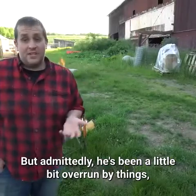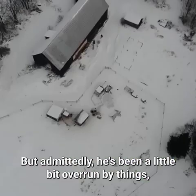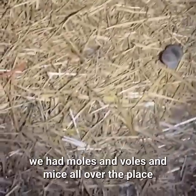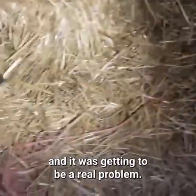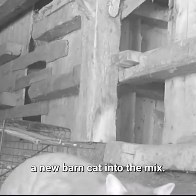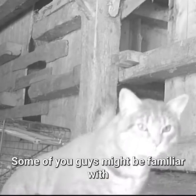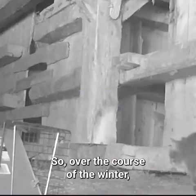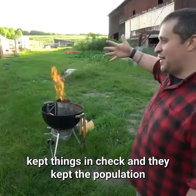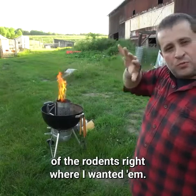But admittedly, he's been a little bit overrun by things. Especially back in the winter, we had moles and voles and mice all over the place, and it was getting to be a real problem. Luckily, our situation had attracted a new barn cat into the mix. Some of you guys might be familiar with Hobo Barn Cat. So over the course of the winter, Hobo Barn Cat and Pablo Barn Cat kept things in check, and they kept the population of the rodents right where I wanted them.